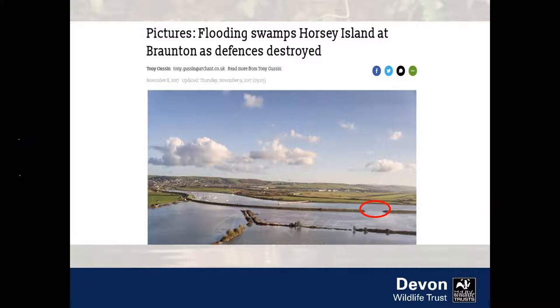The image is from a local press cutting, and it shows November 2017, shortly after the breach. The breach is already quite wide, and you can see the water levels within Horsey Island, in the foreground of the photo, are at the same level as they are in the River Caen beyond it. So it was a fairly instantaneous change in the nature of Horsey Island.